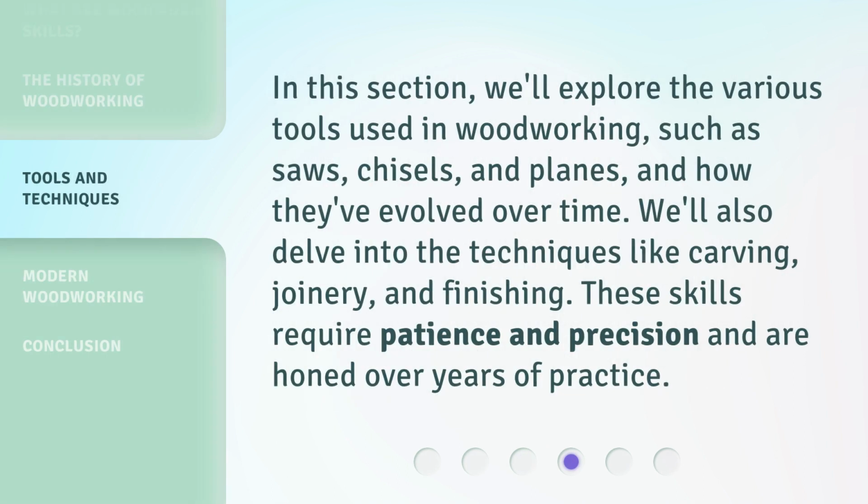In this section, we'll explore the various tools used in woodworking, such as saws, chisels, and planes, and how they've evolved over time. We'll also delve into the techniques like carving, joinery, and finishing. These skills require patience and precision and are honed over years of practice.